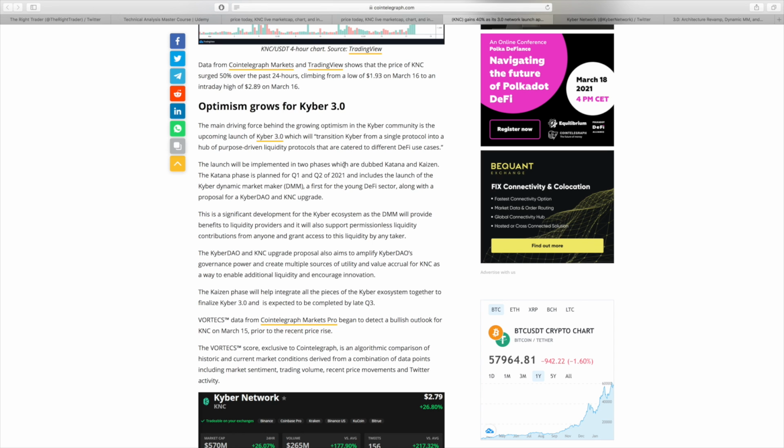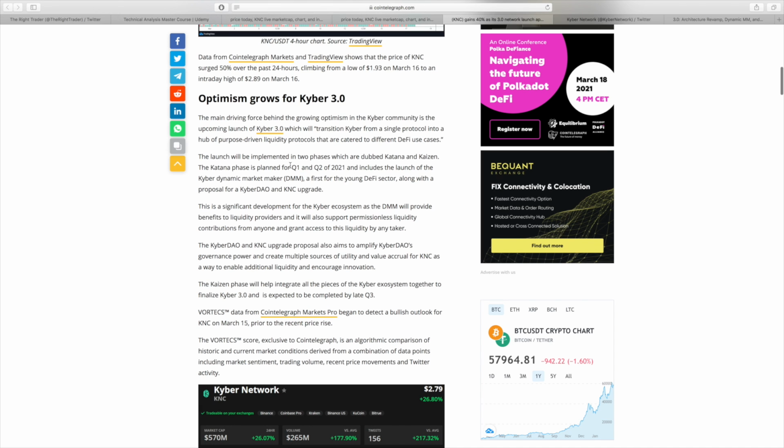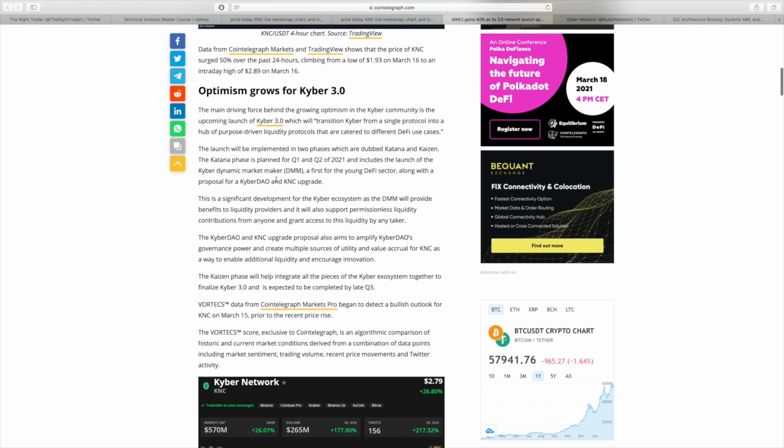So there are two phases in the launch, Katana and Kaizen. Katana will be in Q1 and Q2 of 2021, and of course afterwards we're going to have Kaizen.